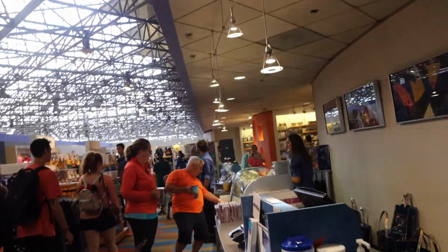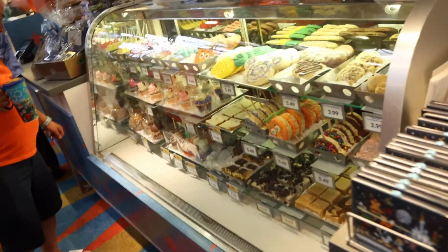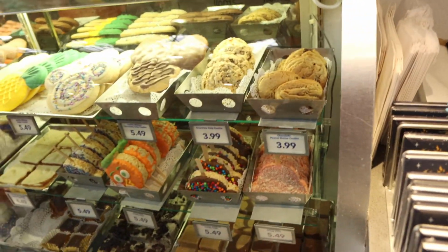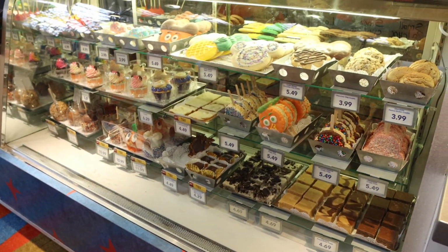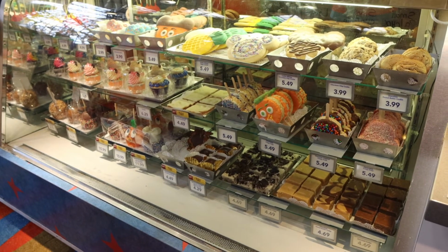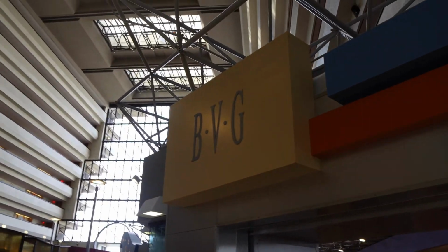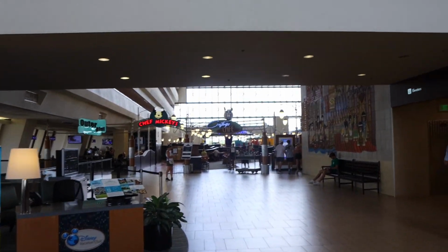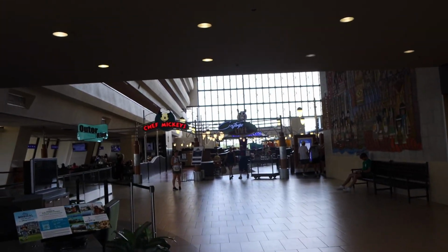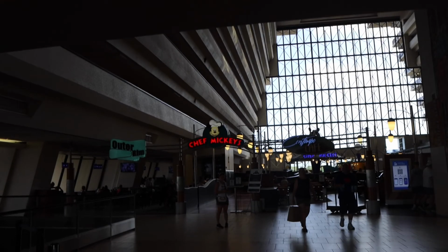I guess we can kind of sneak in here right now because there's not really that many people up against the snack case. 50th cupcake. Okay, that's one. BVG, that's what the store is called. I think it's probably one of my favorite merchandise shops as far as the whole world is concerned, and that is Disney World. Let's head this way.